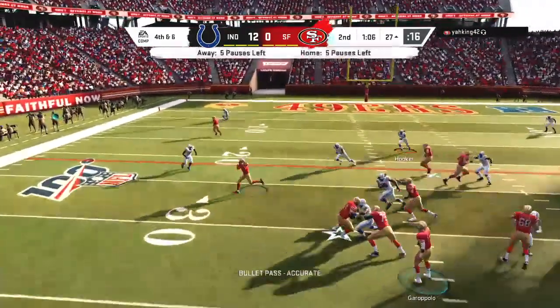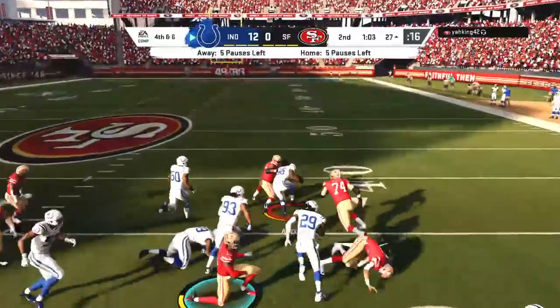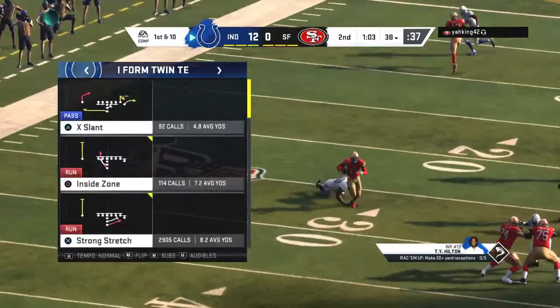Garoppolo going to go on fourth down. That's going to be caught by Samuel. And he fumbled it. It's on the ground. And the Colts pick it up. And this one will be returned to right around the 38-yard line.